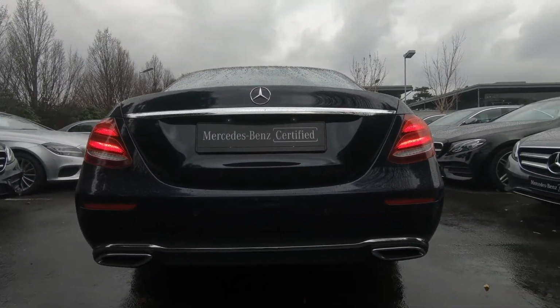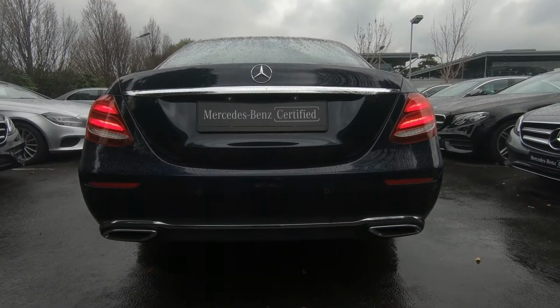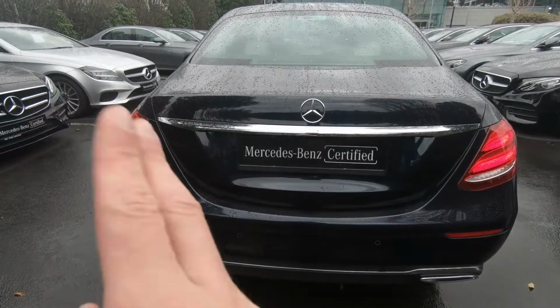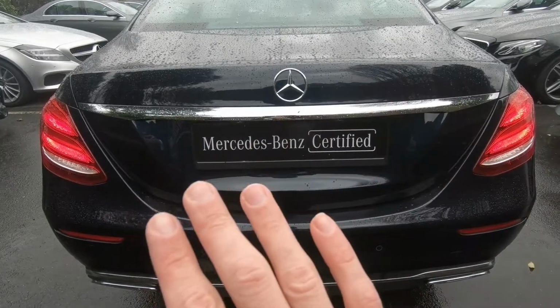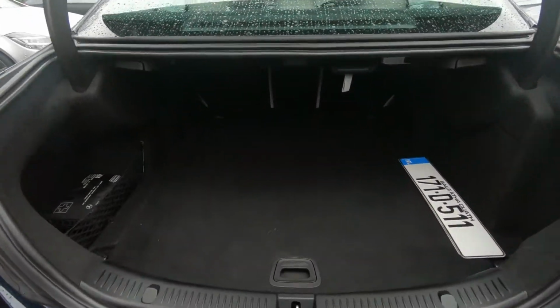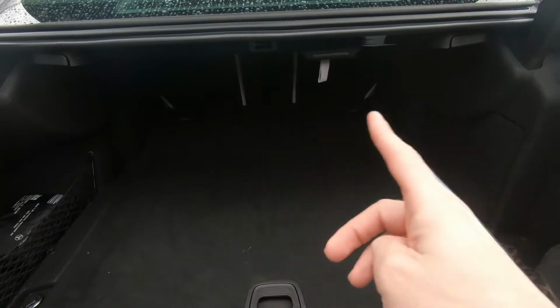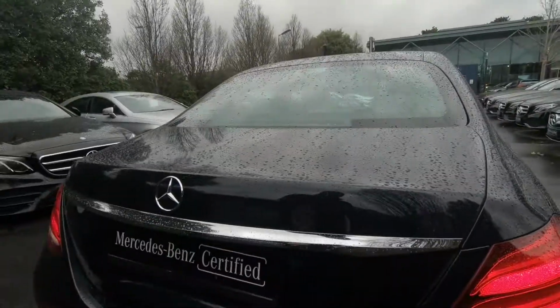At the rear end, again you have your parking sensors. You also have twin exhaust pipes. This particular car was debadged, so normally there's an E and the engine designation on there, but it was taken off from the factory. It really cleans up the back end and it looks very smart. The boot is huge. You also have your split folding rear seats, so you can fit long objects in with no problem at all.